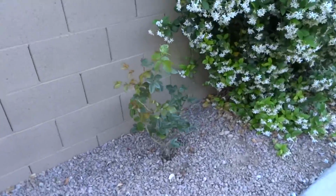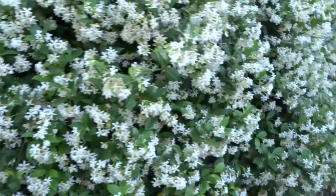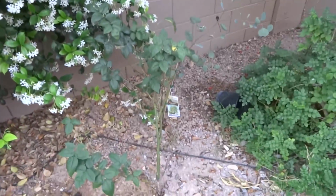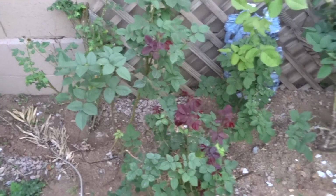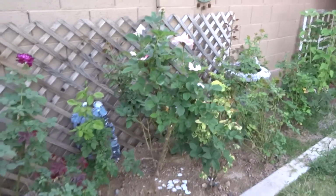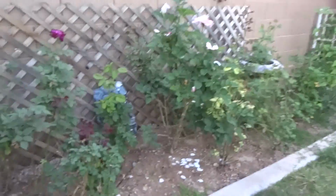And we've got a little rose bush here, and the last giant jasmine. We've got another little rose bush, and eucalyptus, and a honeysuckle, and we have the rose garden here. Let's step back and see if we can get the whole thing. At least there's some of it.